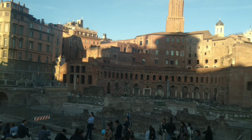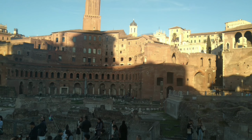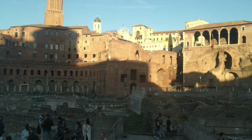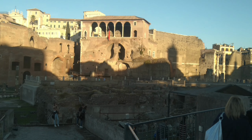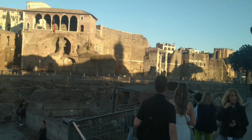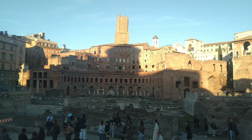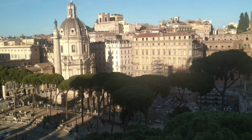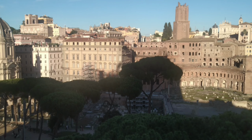The shops and apartments were built in a multi-level structure and it is still possible to visit several of the levels. Highlights include delicate marble floors and the remains of a library. Trajan's Market was probably built between 100 to 110 AD by Apollodorus of Damascus, an architect to whom Trajan entrusted the planning of his forum.